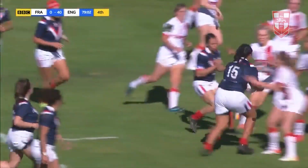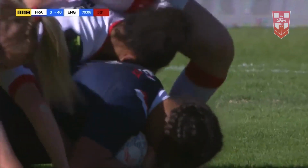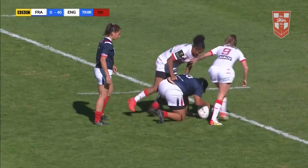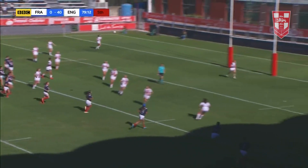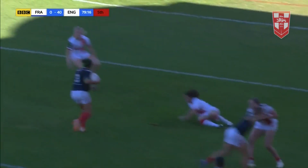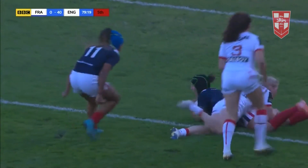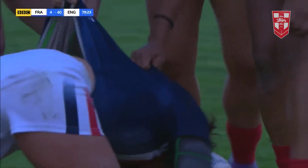It's shifted back towards the middle of the field. A little low ball there going to Melis Borak. Again, perhaps a hint of a forward pass, but nothing given from the referee. This is the last of the set for France. Back to Syria, who's very much taking the bulk of the kicking game this afternoon. Beautifully taken by Patrick Courtine. Back inside, and France get their first and probably only try of the game through Melanie Bianchini.